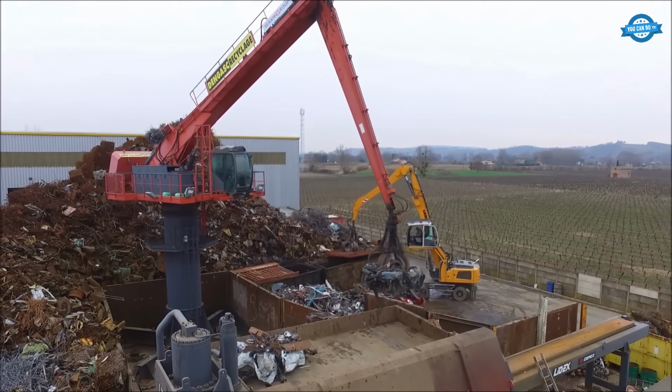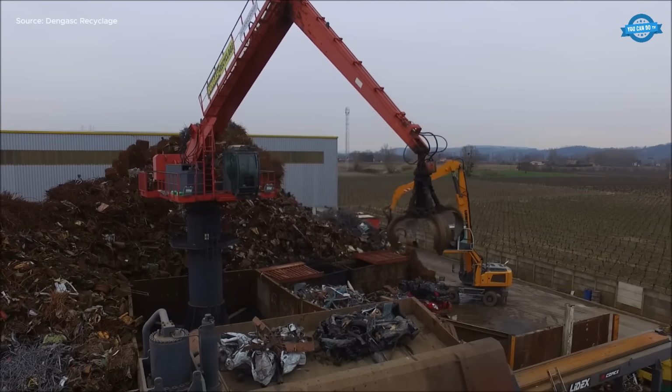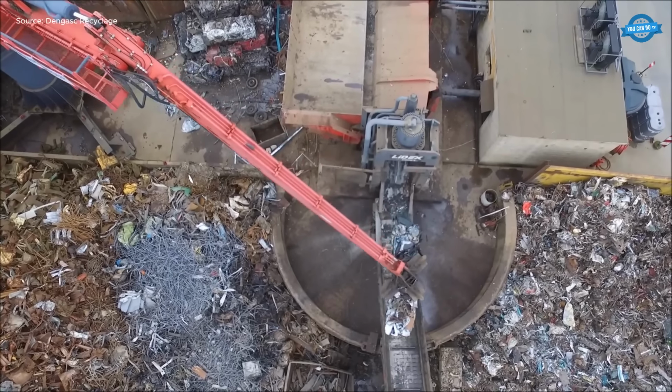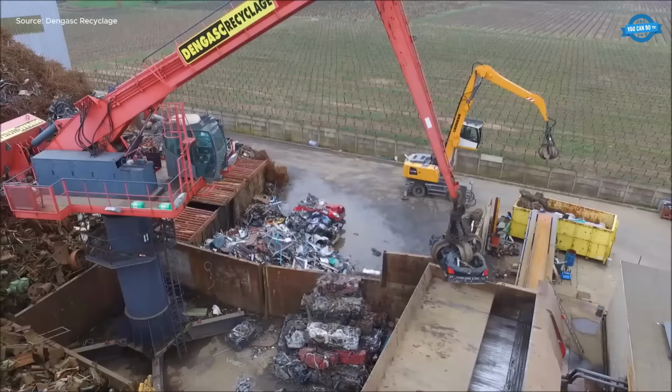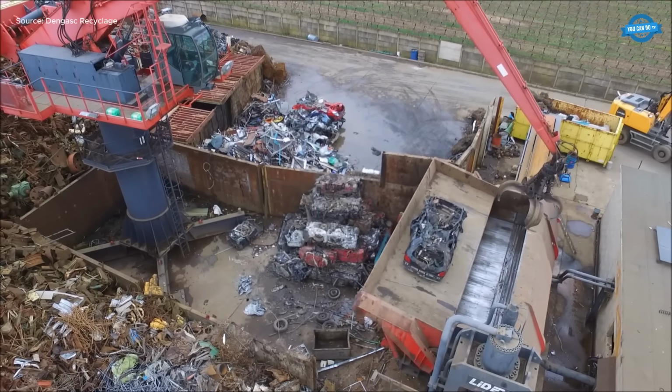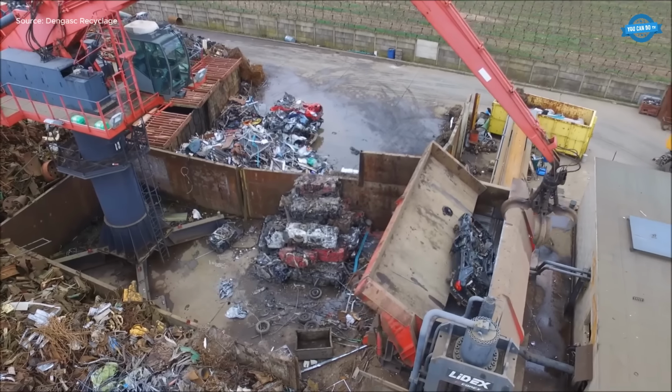The Senebogen 8130 EQ balancer plays a crucial role in the recycling process at Schultz Recycling. It is designed to efficiently feed the shredder by lifting and positioning scrap materials, such as vehicles and metal waste, into the shredder.